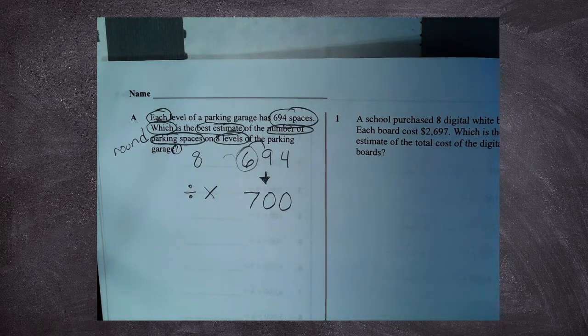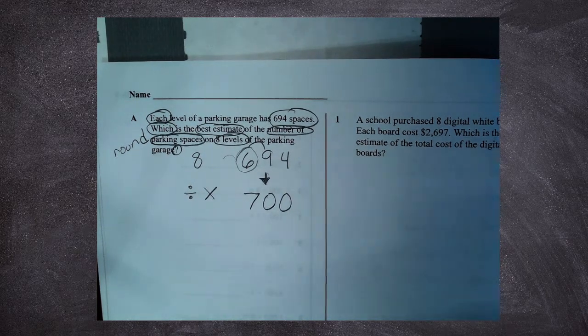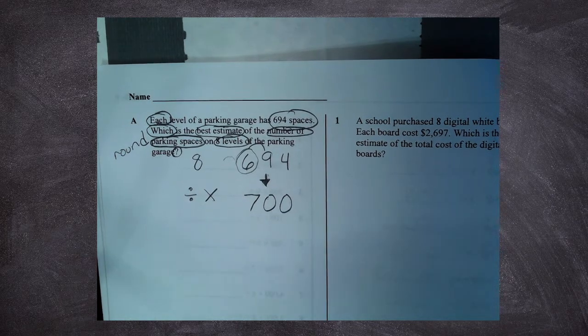Multiply. Divide and multiply. Ezekiel, what are the two operations I should think of when I see words like each and every and per and even amount and equal amount? Divide and multiplication. And Christopher, what are the two operations I should think of? Divide and multiply. So now I just need to figure out what operation I'm going to use in this problem.